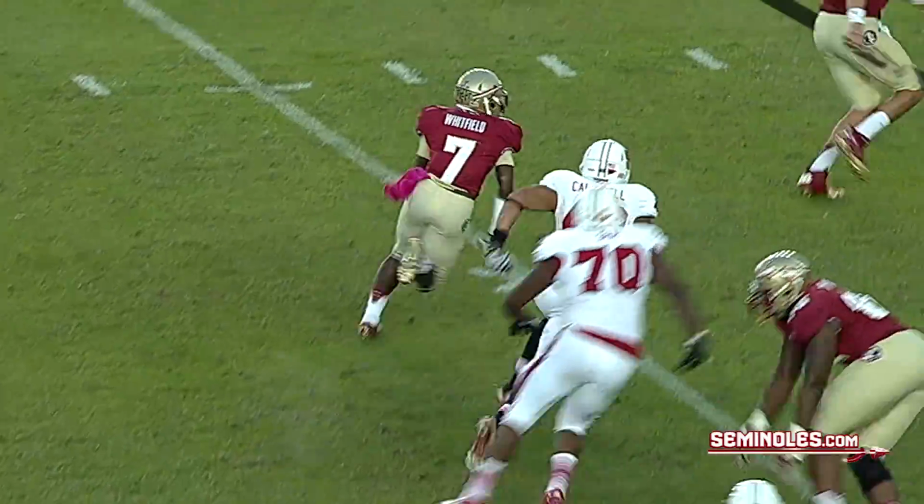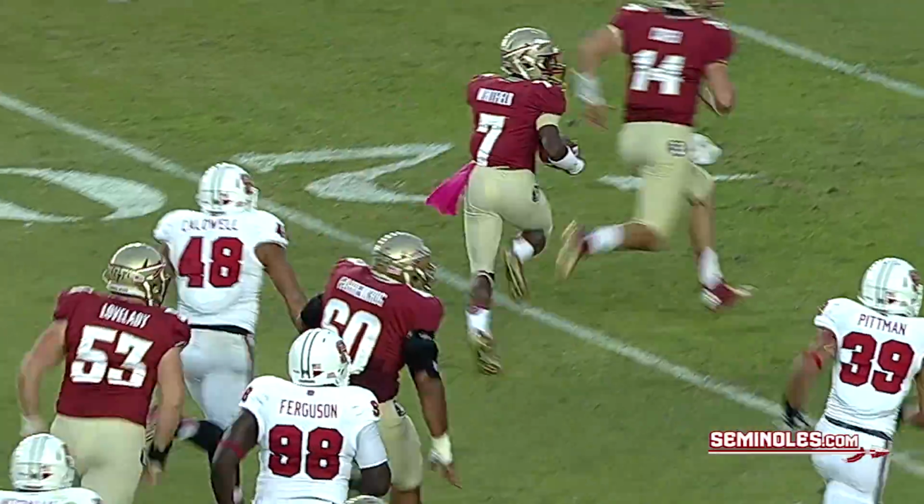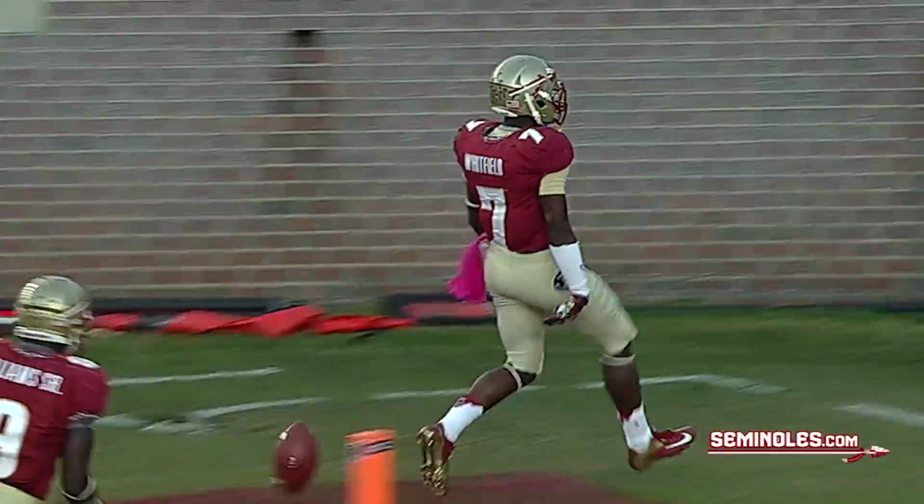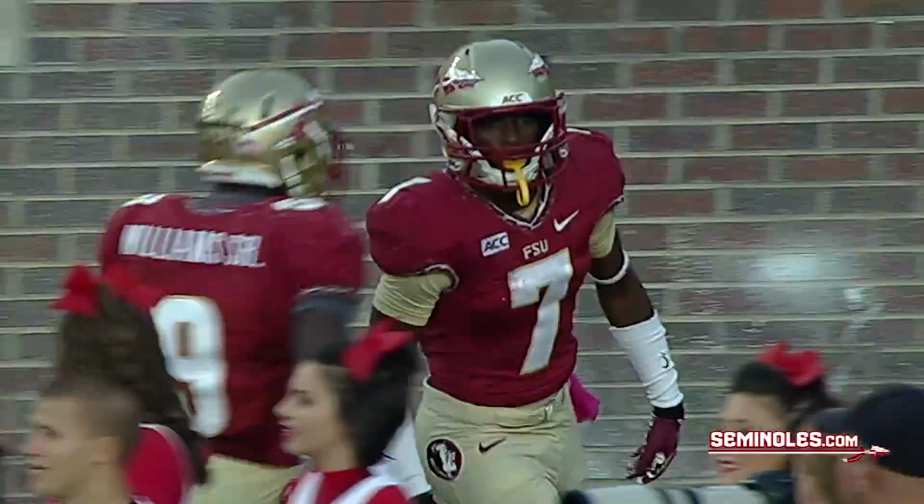To the 20, got Book over in front. To the 5, 3-2-1. It is a touchdown, Mr. Ref. It's a touchdown, Florida State.